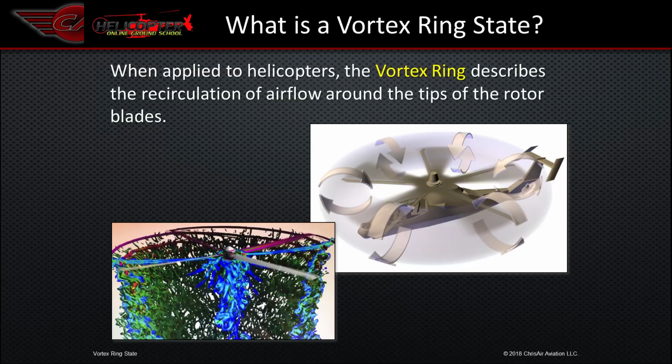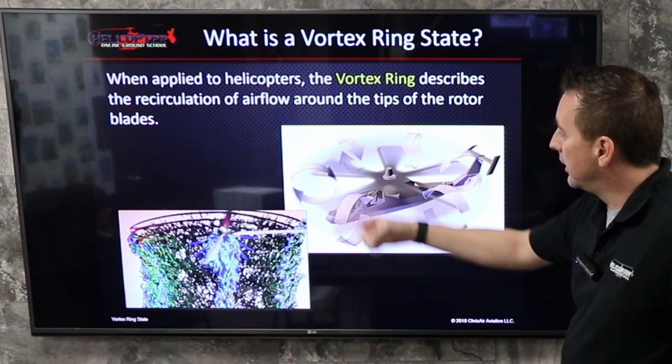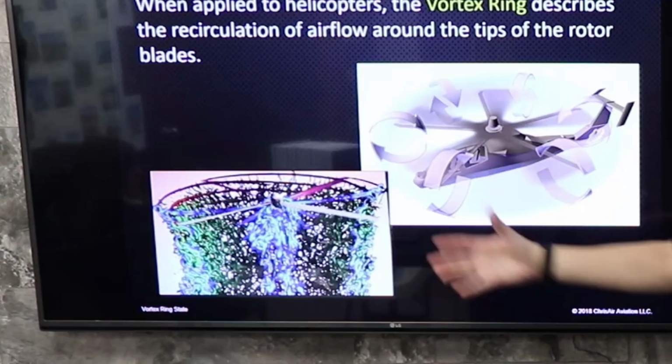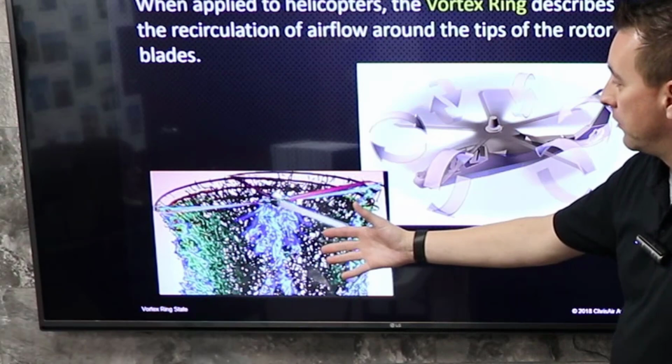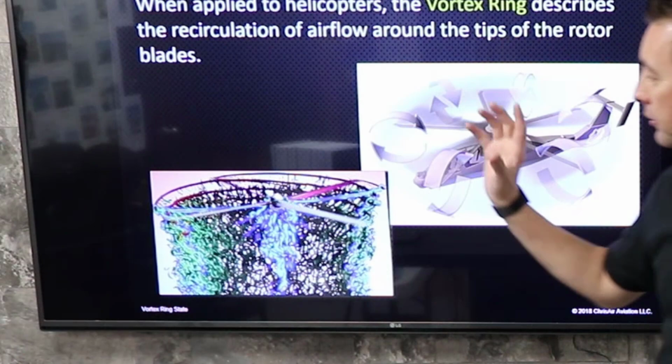When applied to helicopters, the vortex ring describes the recirculation of airflow around the tips of the rotor blades. So on the Comanche here, you can see the circulating air going around, showing a nice picture of that ring. In the animation over here, we're actually seeing the rotating blades, and it creates at the tips little circulations of the donuts as it goes. And it creates that corkscrew all the way down with that ring.